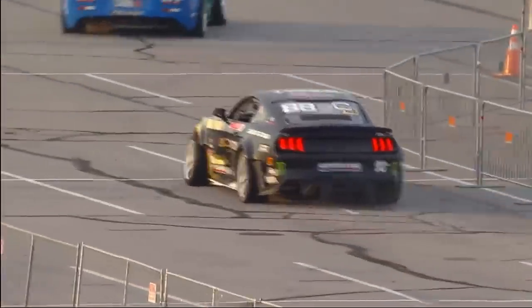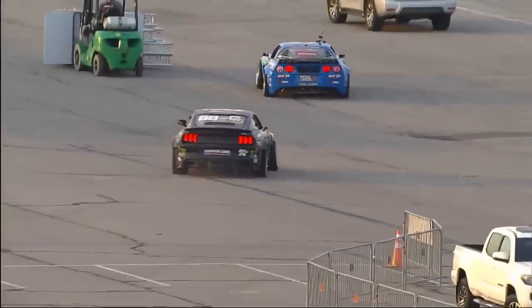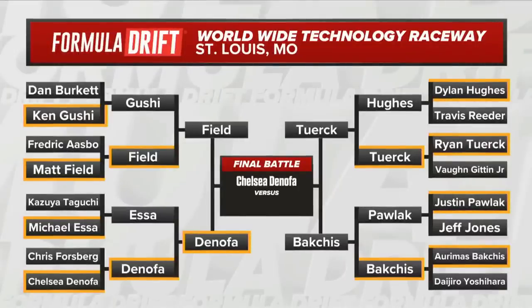There he is, the BC. Look at that door bash, man. He's stoked it's round 2 as opposed to round 1. These guys, I mean, they've worked hard. Hey, round of applause for all the teams, all the hard-working teams, crew, working on these cars. Never been done before. The doubleheader, our first ever Formula Drift round on a Sunday.